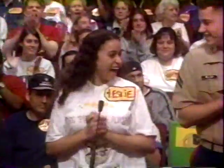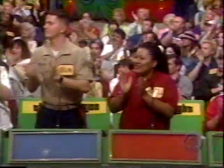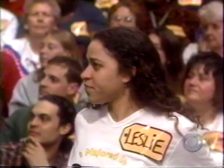Time has come for us to meet Leslie Owens. Come on down. You're the next contestant on The Price is Right. Leslie, that's your spot. And that is the next item up for bid. A fun new pedal boat. Enjoy the sun while exercising or relaxing on the water in this three-seater pedal boat. It's lightweight and easy to handle. The Seahawk from Water Ventures.